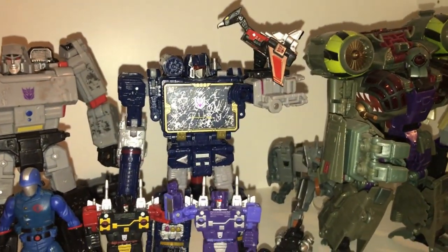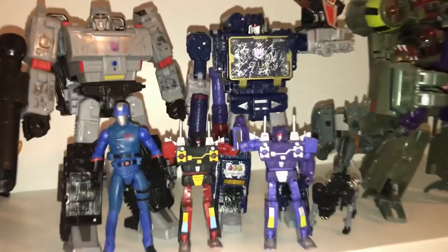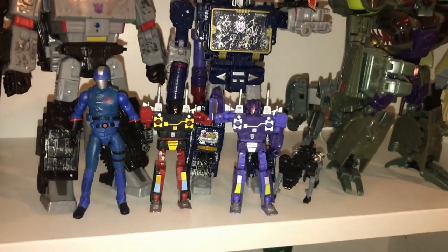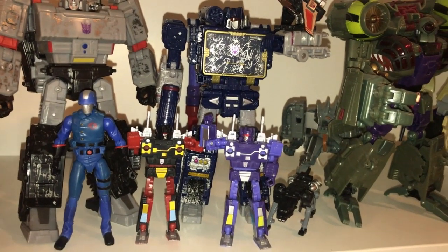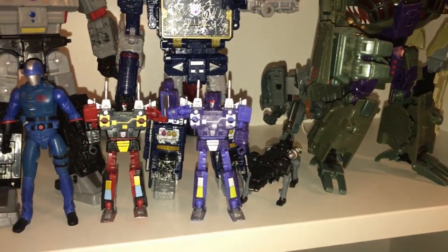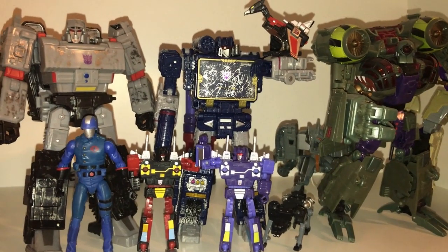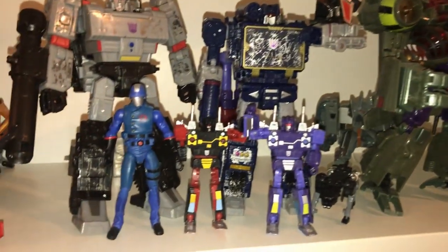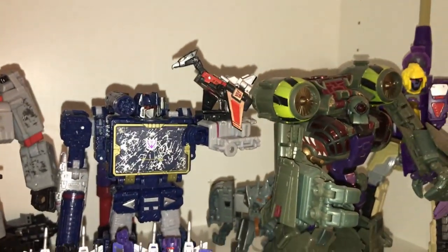We have Siege Soundwave, who I repainted his visor red, as you can see. It used to be yellow. I just used a Sharpie and colored it in. Any sort of marker like that works if it's red. Then we have the Masterpiece Frenzy and Rumble, and the Ravage as well. I kept them when I sold off my Masterpiece Soundwave because they fit really well in scale, and they're also real nice looking. And that's Masterpiece Laserbeak as well.